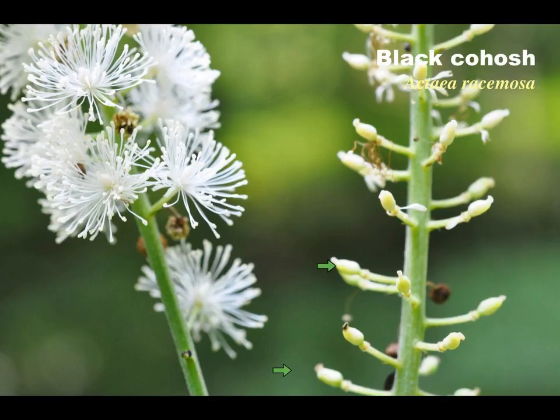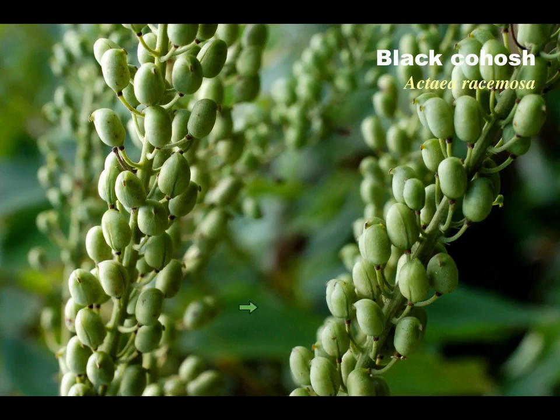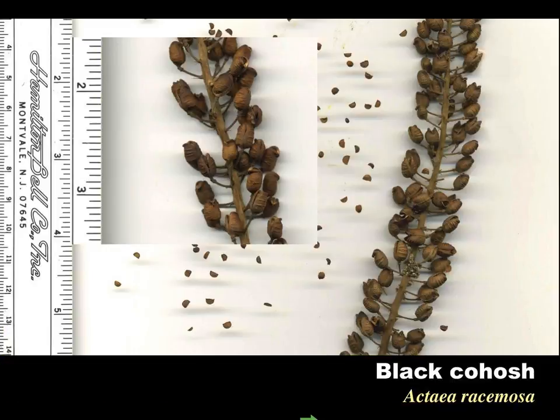Now, black cohosh flowers during the month of July, typically, at least here in the mid-Atlantic region, maybe a little bit earlier in the southern part of the range and a little bit later in the northern part of its range. And then as those fruits start to develop, we see that per pedestal, that is this little fruiting stalk, we get one individual fruit that's developing. Get the idea. And then that fruit starts to mature, we get the seeds, and so we have this cluster of follicles that are present during the winter months.